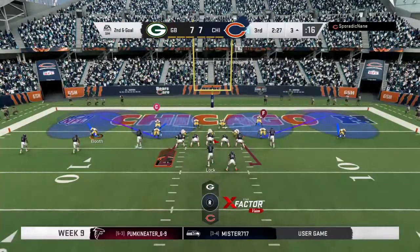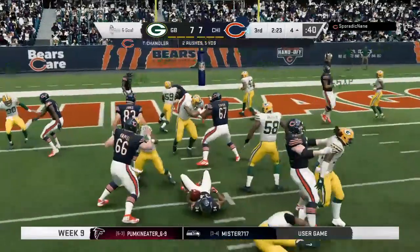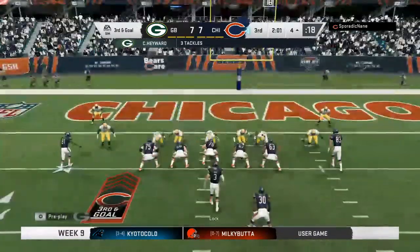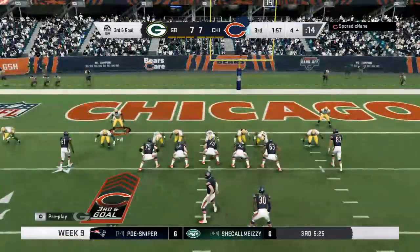Here's second and goal. They'll keep it on the ground. It's Chandler. And he's maybe going to get this back to the 4, but that's about all. It'll go as no gain on the play, and now they're looking at a third and goal.